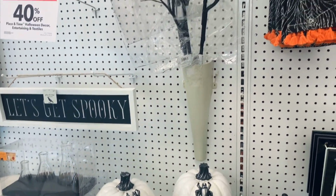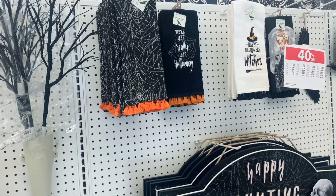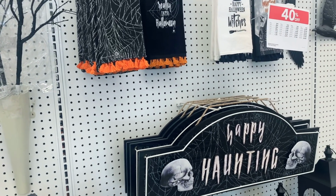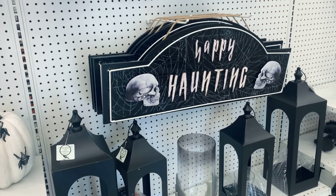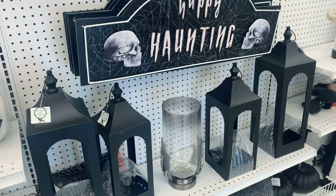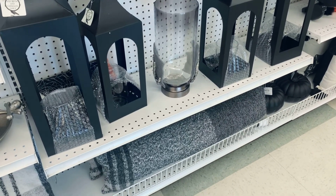A let's get spooky sign. Some little spooky branches. And there are some of their kitchen towels. Another happy haunting sign. And some really beautiful, just traditional looking lanterns, honestly. I just think they look a little gothic. That's some everyday gothic decor there for you.